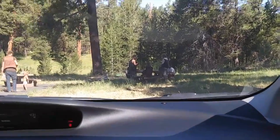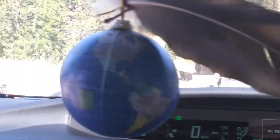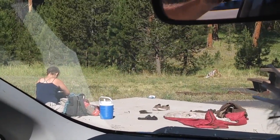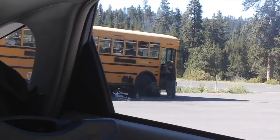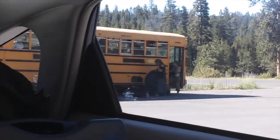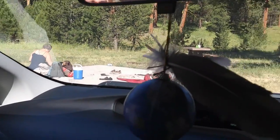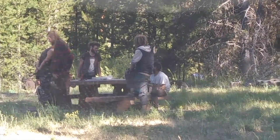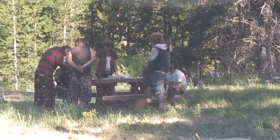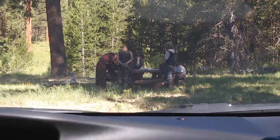These are the people that were making all the ruckus yesterday. I'm just showing people that were making all the ruckus. They live in that bus back there or something, and they're coming back from the rainbow gathering that happened here in John Day in a forest in the town here in Eastern Oregon. And yeah, yelling at the top of their lungs last night, dogs, babies.